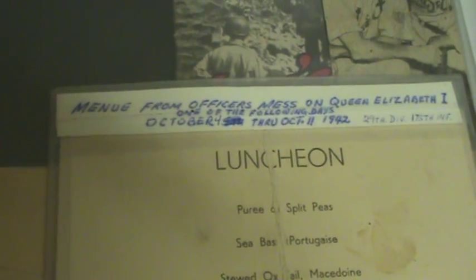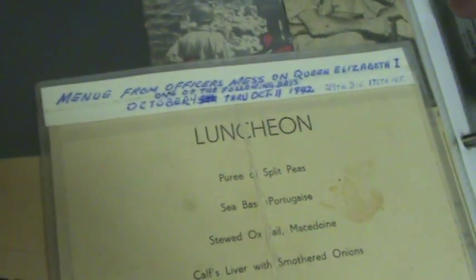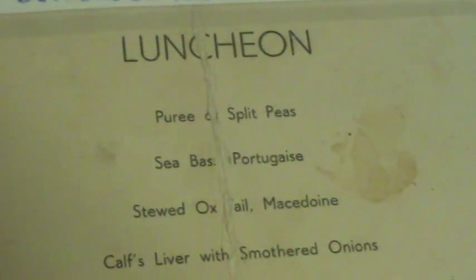Oh, this is it. This is the menu off the Queen Elizabeth on October the 5th, 1942, on your way over to England. This was in the officers' mess. Sea bass. Hey, it looks pretty darn good.